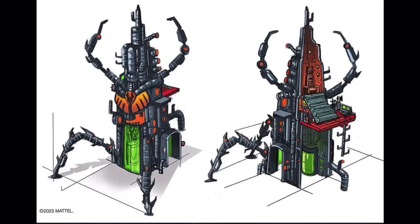So the Snake Lair was definitely one that I expected, but here's one that I did not, and this is the Doom Tower. It is basically a big playset that's made to look like the Filmation Fright Zones that we would see in the Princess of Power cartoon. So this is a really neat idea.